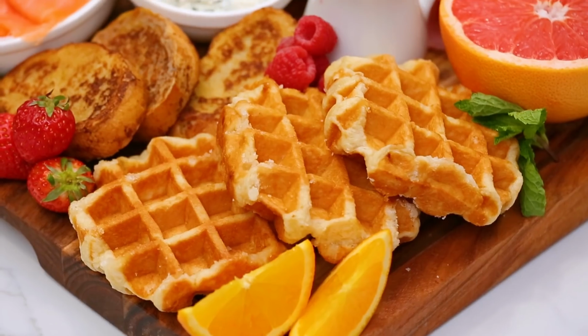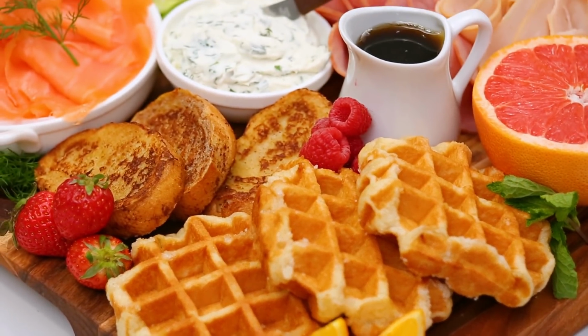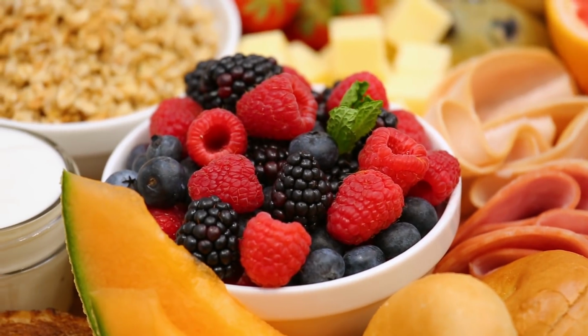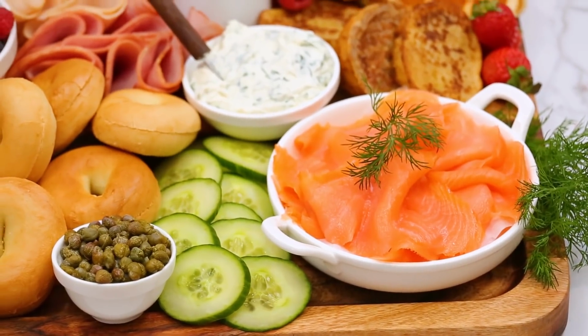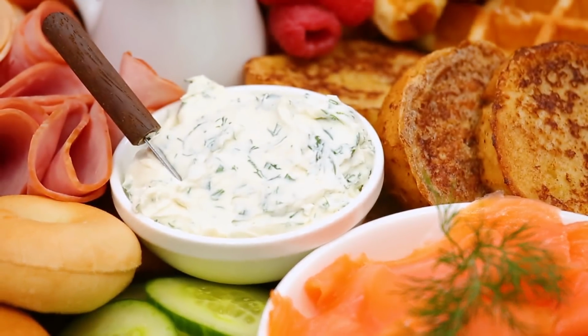Now, when it comes to holiday entertaining, I'm a really big fan of hosting brunch instead of dinner or cocktail parties sometimes, because they actually can be a lot more affordable and they tend to be a lot shorter in span. So you can host for just a few hours as opposed to an all-night affair. The other thing this brunch board is wonderful for is Christmas morning. So if you're looking for some Christmas morning inspiration, this is a great idea for you.